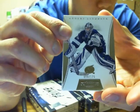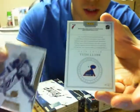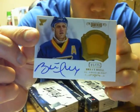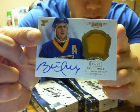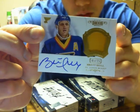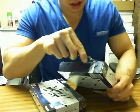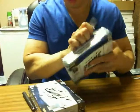And we got a base for the Tampa Bay Lightning of Anders Lindback. And looks like the Dominion patch short print for the St. Louis Blues of Brett Hull. Number 5 of 25. Wish it was more colorful, but great auto though. Very nice one there for the Blues. Brett Hull. Box number 7. Yeah, I've seen some pretty nice ones from other people. It's pre-release breaks too.